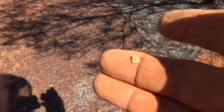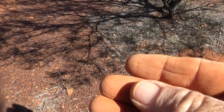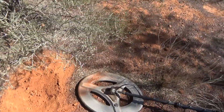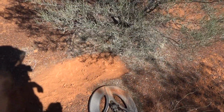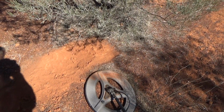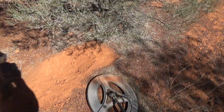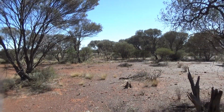But it's showing me that the coil's grabbing little nuggets and the bigger stuff. I bought this coil, of course, for the deeper targets. But you're not going to pass up the shallow ones along the way. I just haven't hit anything deep yet. Not what I call deep anyway. So I'll keep looking. There's gold here in the ground. That's all you can ask for.